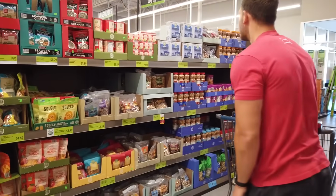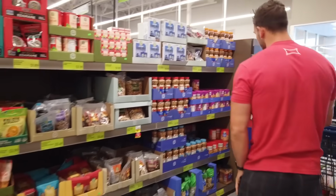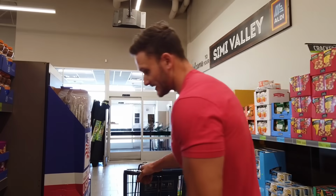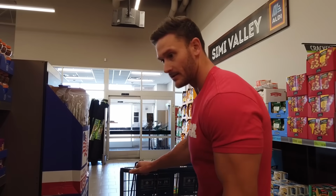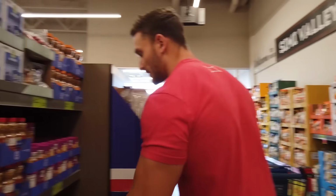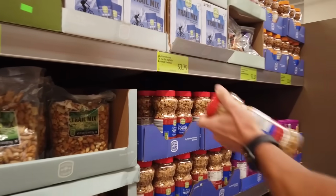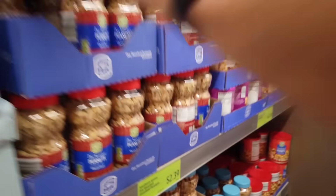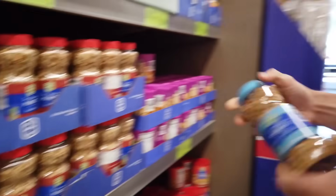All right. I am gonna get some peanuts because they didn't have any almonds or anything here. So again, just go easy on the peanuts. Yeah, at least these are just peanuts. That's all that's in it. But actually, this one might have salt. Yeah, I'm okay with salt.